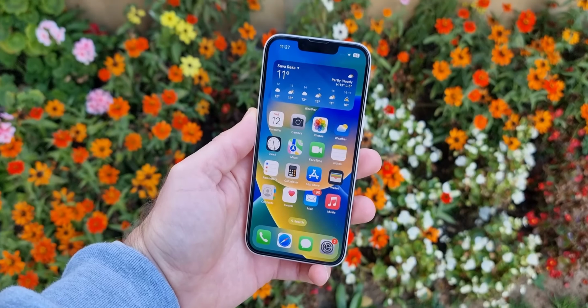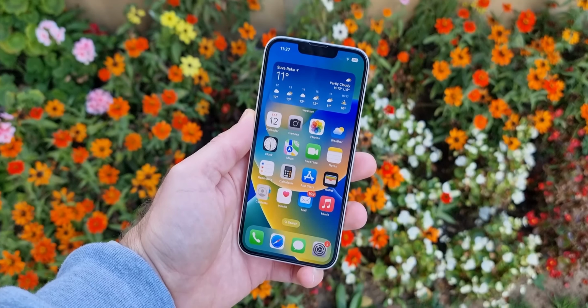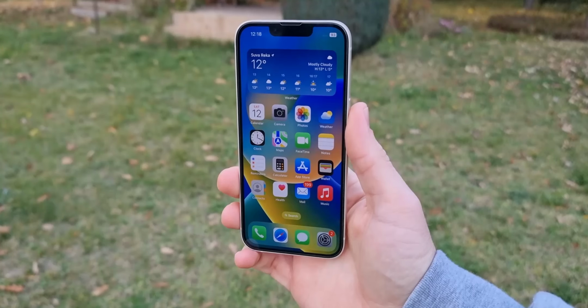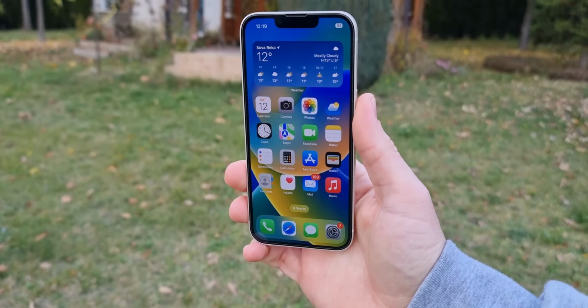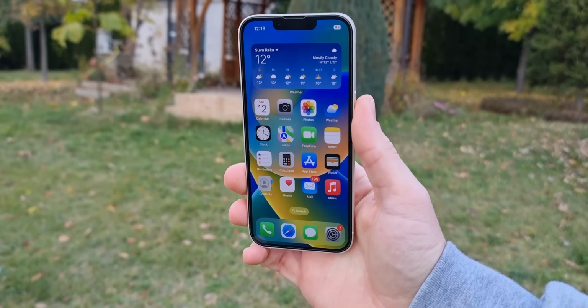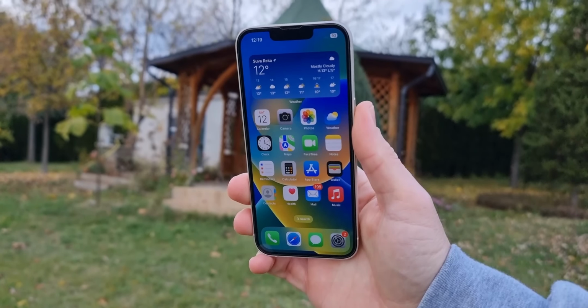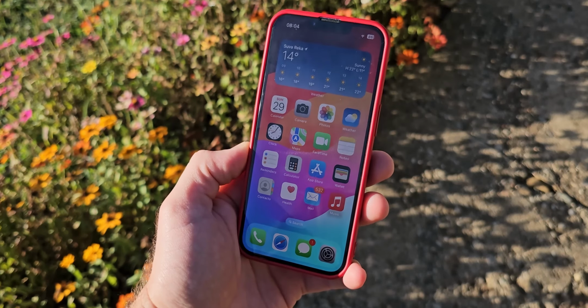When it comes to the display, the iPhone 13 feels slightly outdated because it has the notch, and after getting used to the Dynamic Island the notch doesn't feel as modern to me. That aside, the display of the iPhone 13 is still great. It is a 6.1-inch panel with a resolution in between Full HD and Quad HD, and it has OLED technology. It does also get very bright outside, even in direct sunlight.